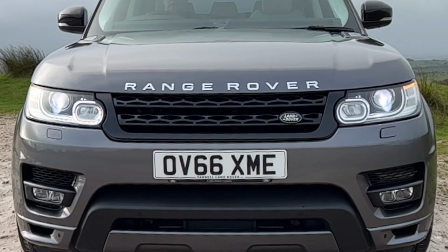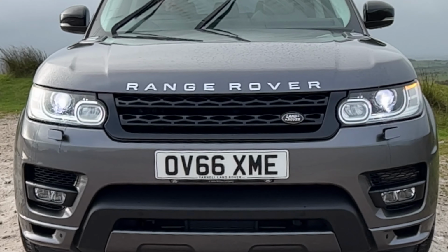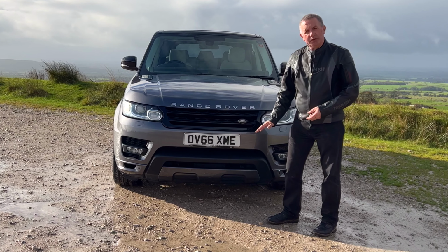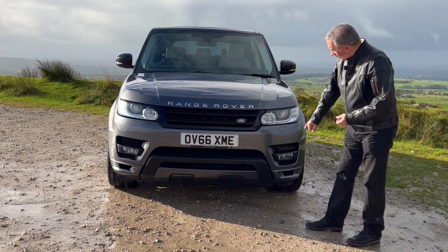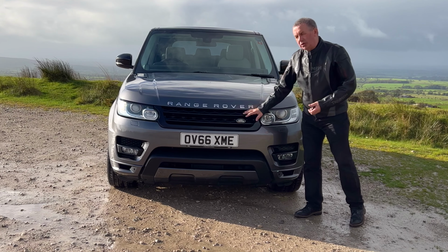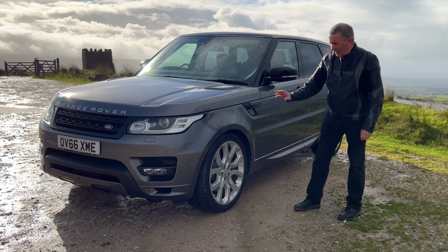24 valve engine. High pressure headlamp wash, the daytime running lights, front fog lamps. It also amazes me how low the front of the Range Rover is, but how steep a hill you can get up. So great design there. Front parking sensors. I think this may have the black pack. At least it's got the Santorini black grille, the black vents, the black roof, and A, B, and C pillars. Black vents on the side.